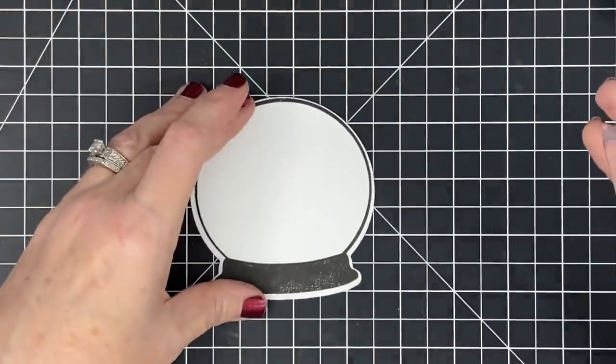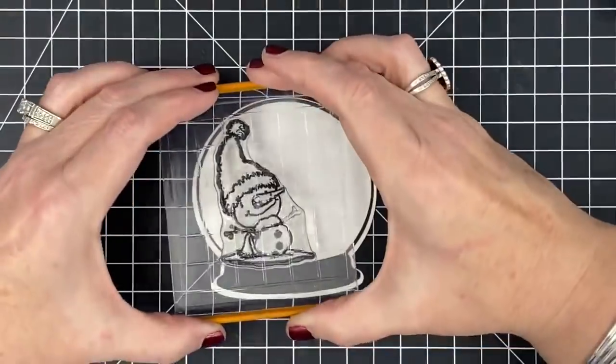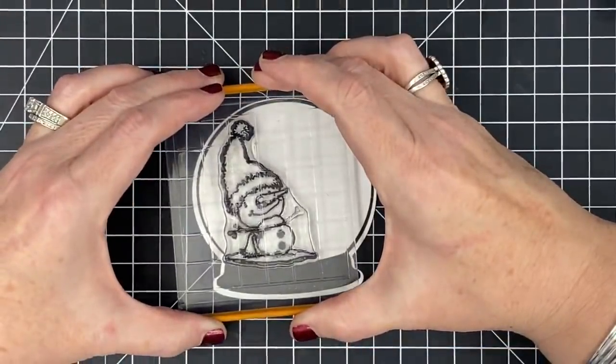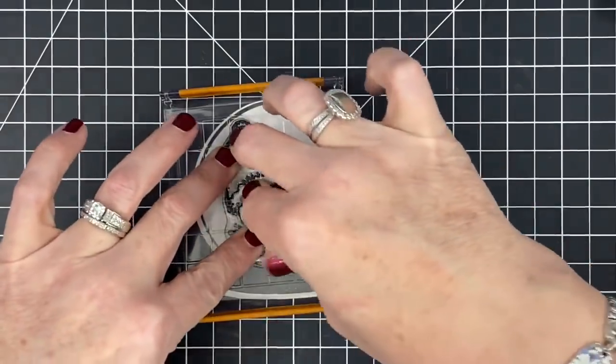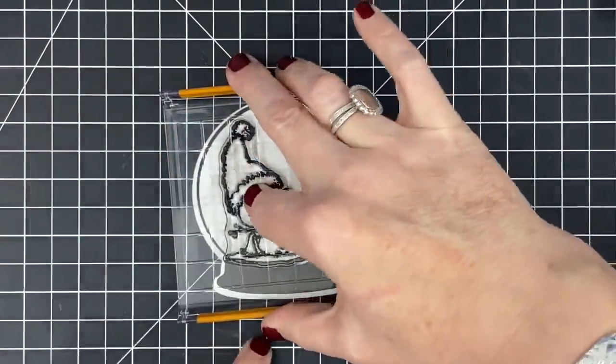I have this habit of doing that, and then I don't get a good stamped image. All right, so I'm going to bring this little snow globe over, and I want to put the snow sort of to the bottom here, and I'm going to stamp him where he just fits. And remember, that one arm is not going to stamp because I didn't ink it.